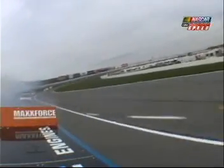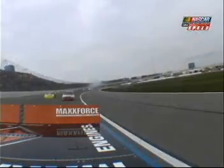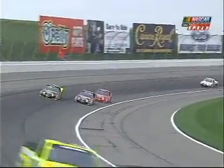Looked like he got loose there, had to chase the truck up the hill, made some contact with the 10 of Brendan Gaughan. Brendan jumped on the gas to keep that truck from spinning around or getting in the outside wall. No damage for Brendan Gaughan.